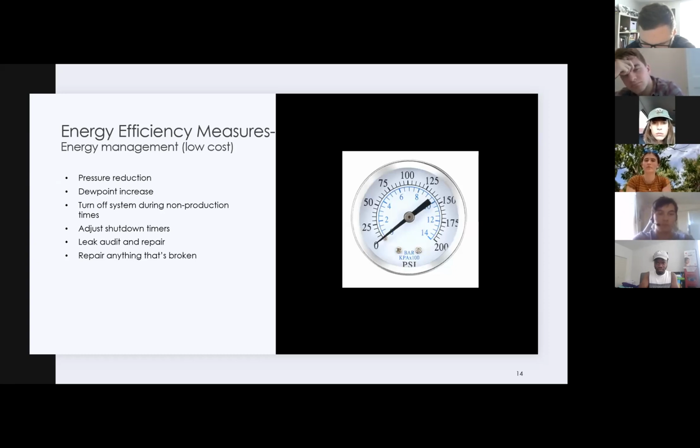Here are some low-cost energy efficiency measures. I think you guys are aware of a lot of these. Pressure reduction, so reducing the pressure at the compressor, increasing the dew point at the dryer, turning off the system during non-production times. That's even during lunch at some places, where it would make sense if it's a small operation, like a machine shop, where they all break for lunch at the same time.